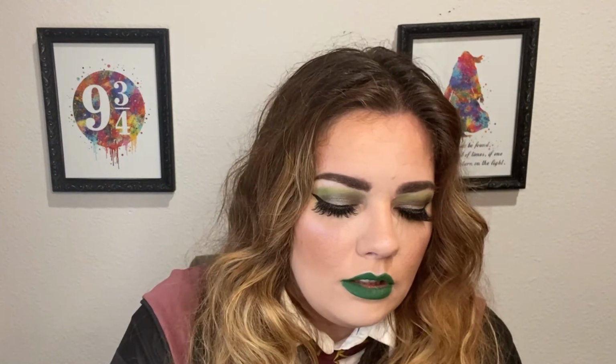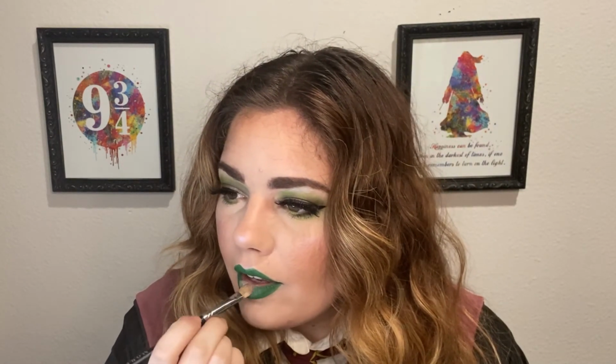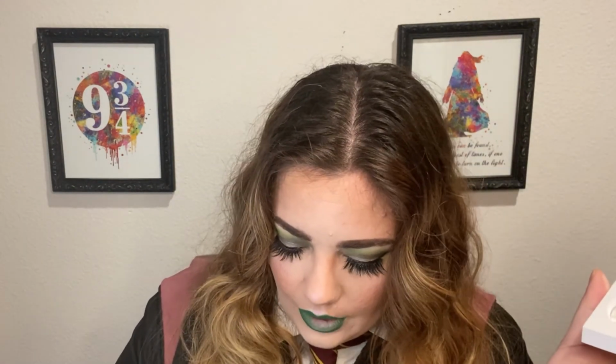All right. Here we go. I think then I'm gonna take the mystery color I originally chose, and I'm going to pack it on, and then I'm gonna put just a little bit of sparkle on it, because you know, we're a Slytherin and we're a little extra.